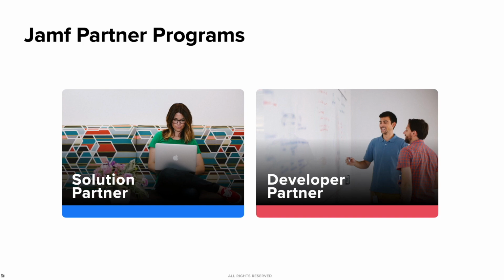The Solution Partner Program comes in two tiers, and ultimately we're looking for third parties with useful solutions for Apple deployments, companies that have or want to make a Jamf integration, and developers with a desire to reduce friction for end users.